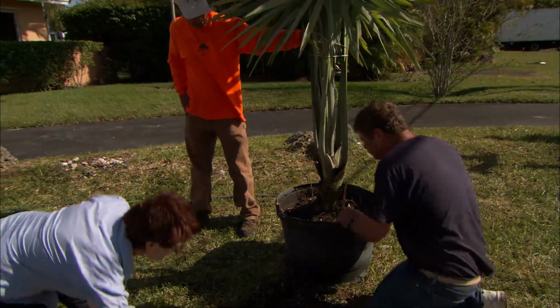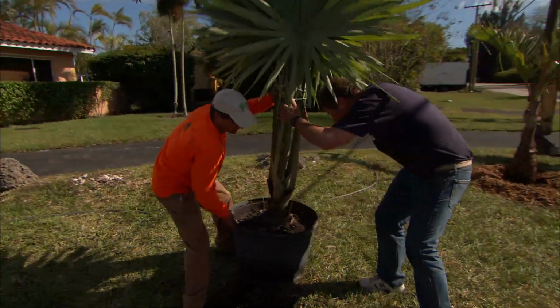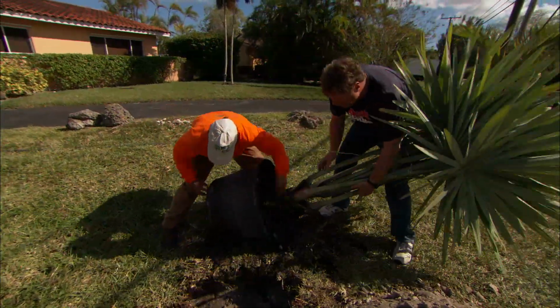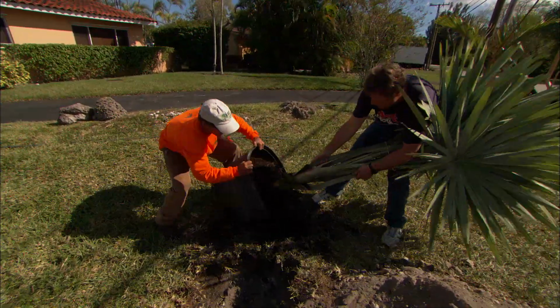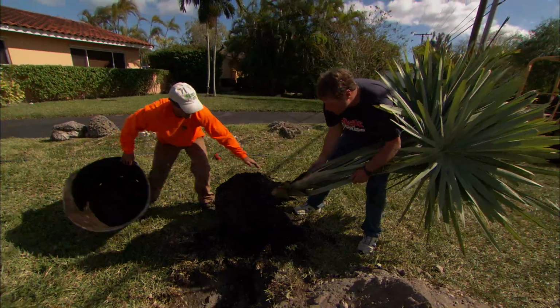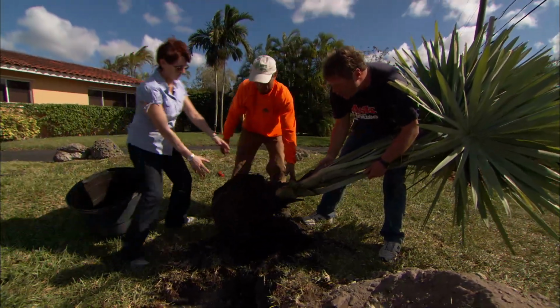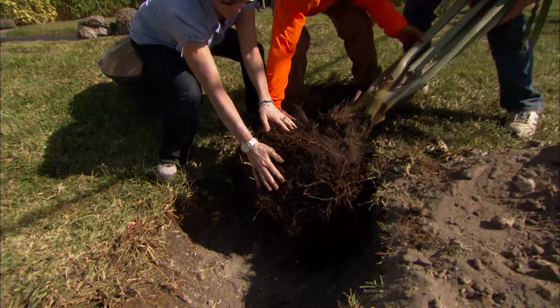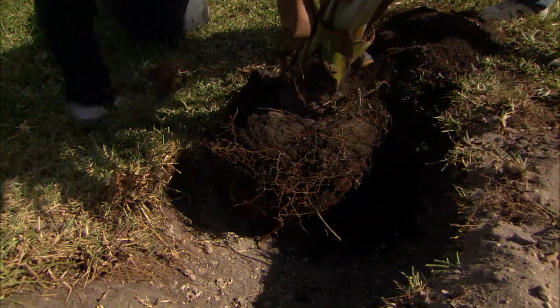So right now I'm going to tip this tree down to me. We're going to roll it over a little bit. All right. You ready? 1, 2, 3. Now, you want to cut it? Or is it coming? It's coming. All right, Luce, come over here and just roll that right in the hole. There you go. Nice and easy. Beautiful. Just stand it up.